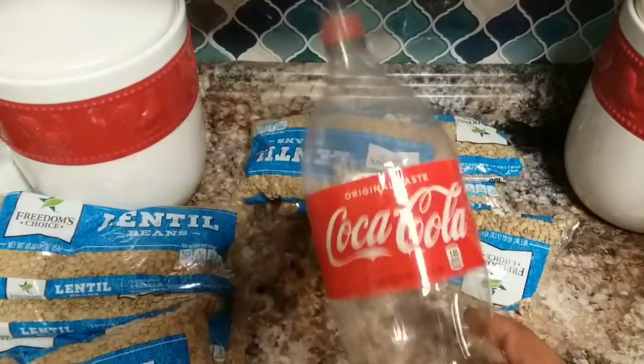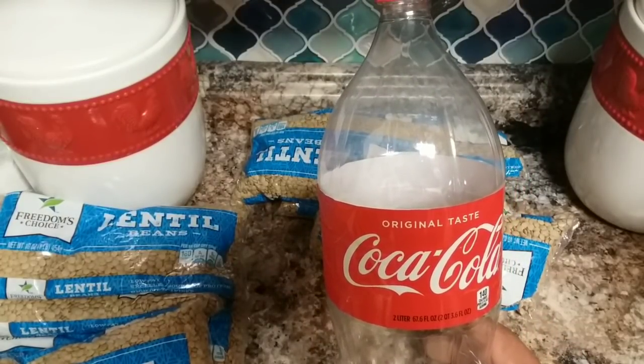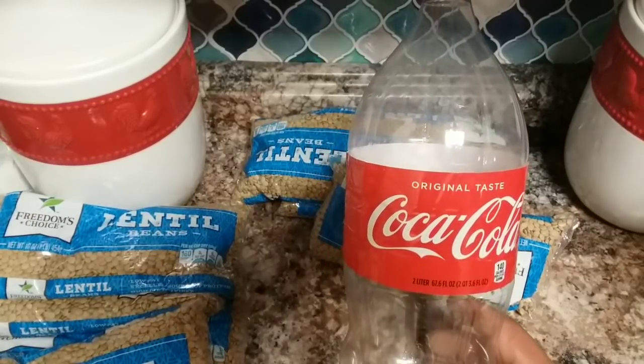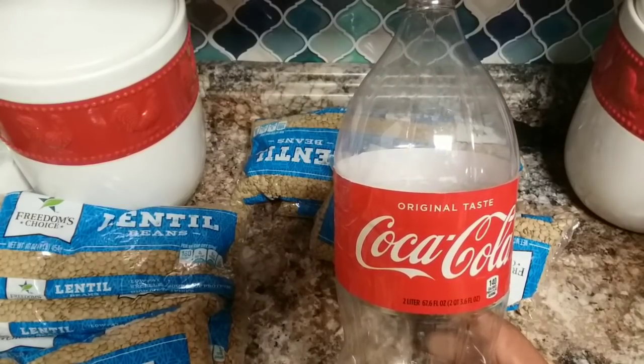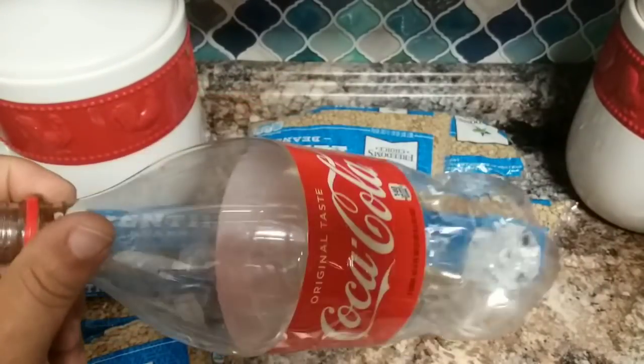And prepping these lentils in this manner is going to allow them to stay good to eat, in my opinion, for at least 30 years. So it's one and done. You put them away, that's it, you put them away. Unless you do feel compelled to rotate them, which is fine, nothing wrong with that. Well, let me tell you what I did with these bottles and how you can get them.